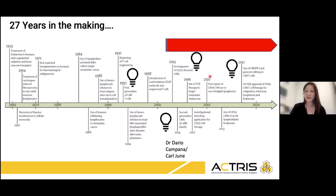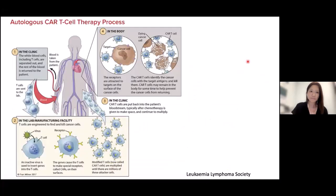And this went on to then rapidly be translated, and eventually a breakthrough therapy, based on a pivotal phase 2B trial, was launched in 2017. And this has really changed the landscape of our relapsed refractory B-ALL treatments. The other significant milestone is also the use of CRISPR-Cas9 genome editing in CAR T cells since 2017. And this has also been quite a useful tool in overcoming many of the challenges, which I will present in a while. So I probably can skip this slide.